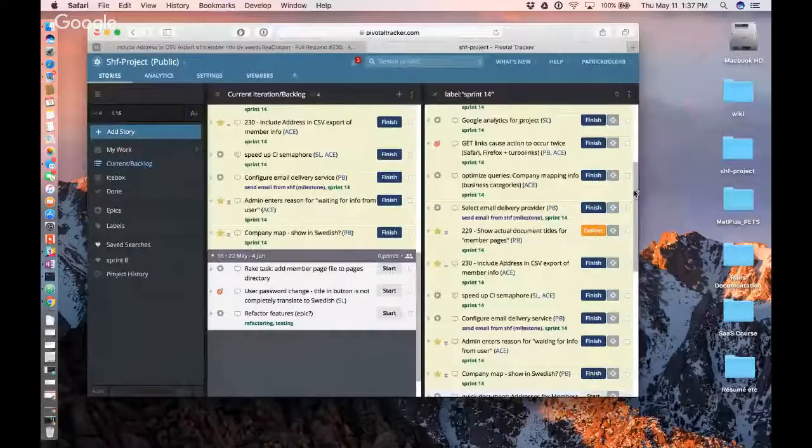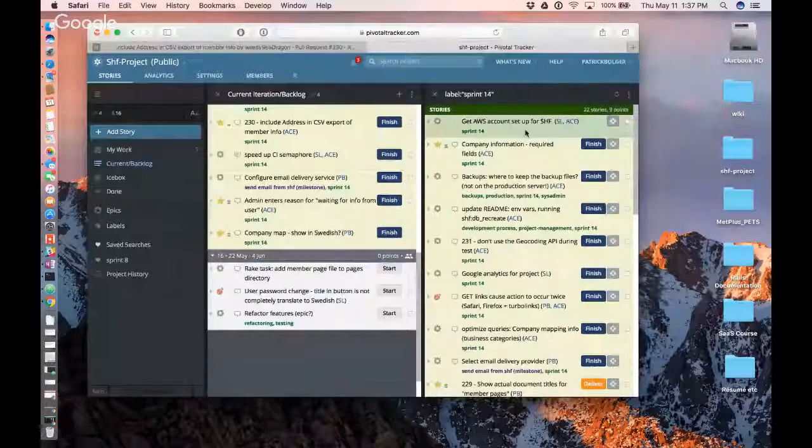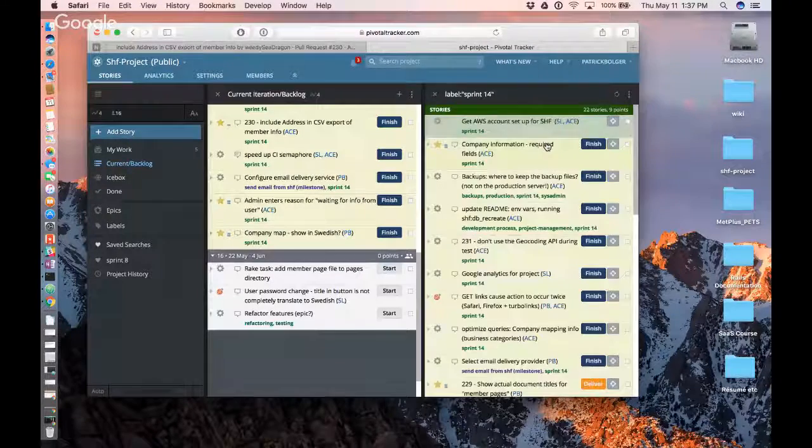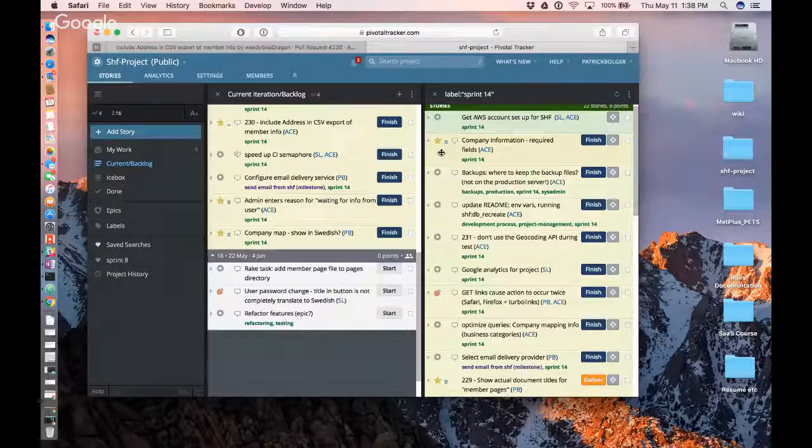Okay, so why don't we just go top to bottom and see what we can do here with any of these. So the AWS account, I think can we declare victory on that one? Yes. So we're good on that. That's been done. Okay, great. I think we're still working on the company information required fields.